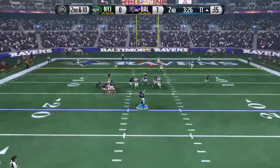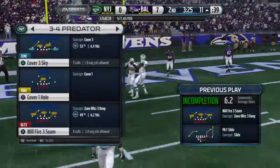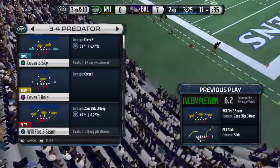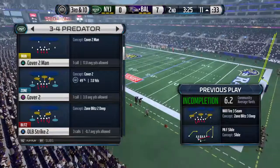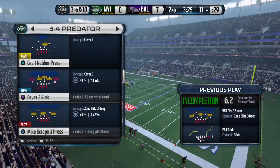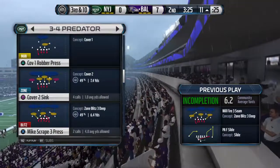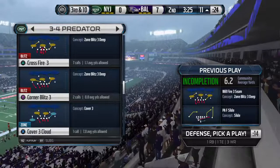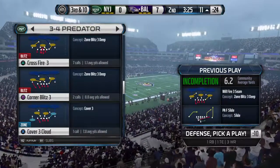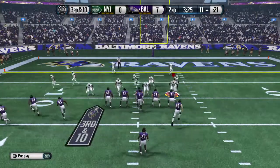Flacco's able to fake into the line and still has it. Oh, and almost picked off that time. The defense did everything right in that situation. They were in the right spot. They were smart. They read the quarterback's eyes, but they dropped the pass. Following that incompletion, it sets up third and 10.